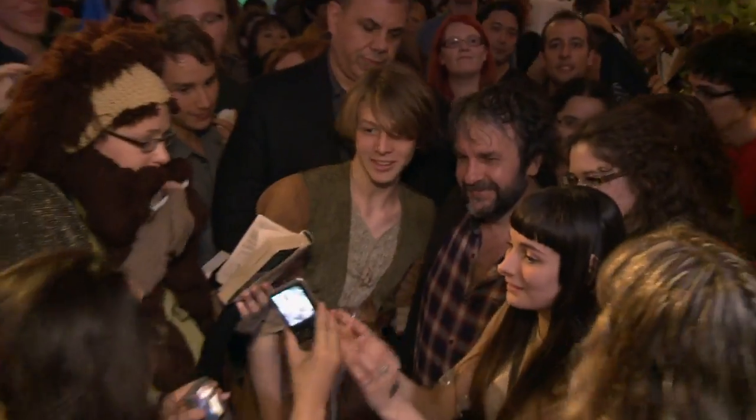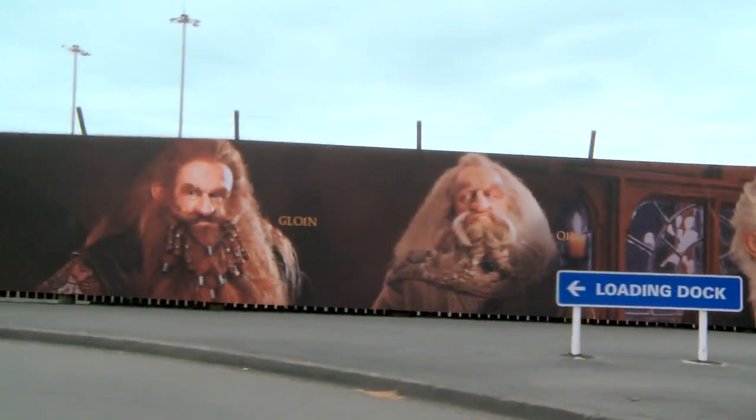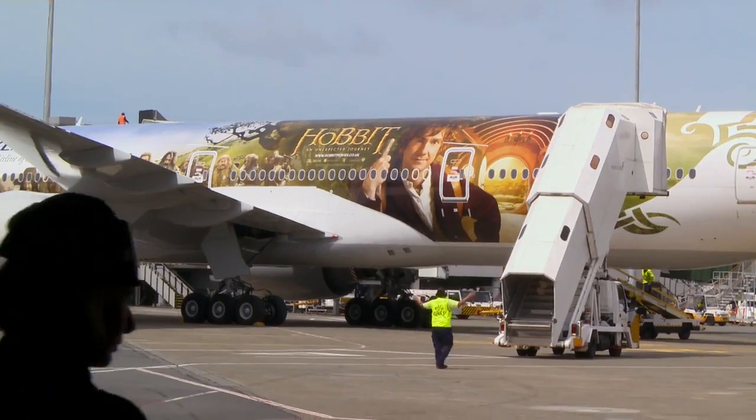Run by the fans, for the fans really, and they got dressed up to the nines. It's coming up to the airport now. Looking forward to seeing ourselves on the side of an aeroplane. That doesn't happen every day. Apparently they're giving us one of these planes each. Yeah, I got one. No, Richard and Martin are getting life-size ones.